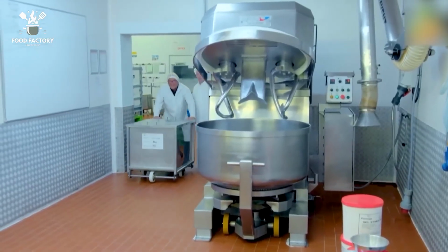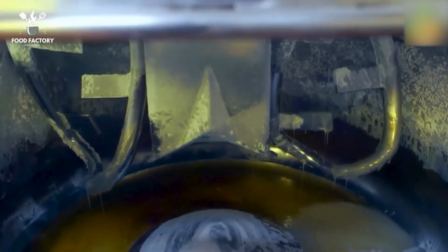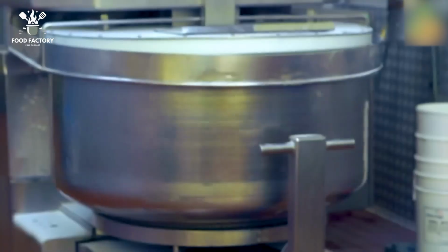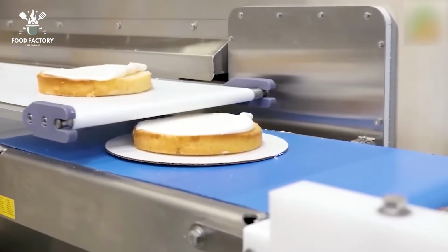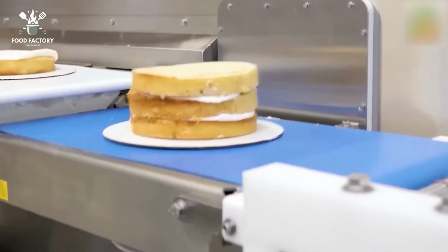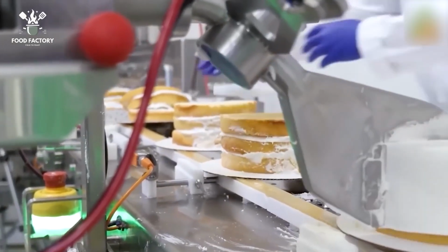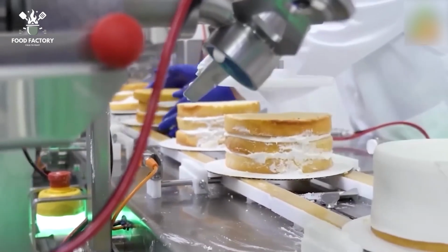With the eggs and icing sugar ready, it's time to make the frosting. Everything goes into this big mixer except powdered sugar. The machine whips it all together to create a smooth, creamy frosting. Now the frosting is spread between each layer of the cake. The machine carefully spreads an even layer of frosting on each slice and then onto the top of the cake to ensure perfectly delicious taste in every bite.